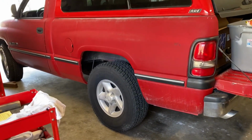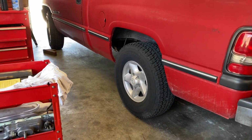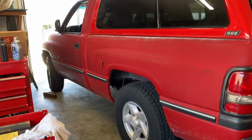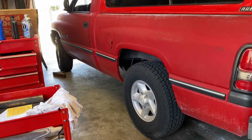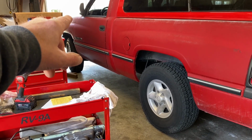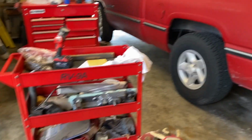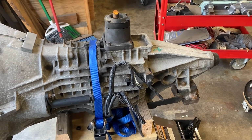All right, here she's going to sit till when? Don't know. So my goal for today, and maybe the end of this video, is get that auto trans out and go from there. I didn't mention before, I've got a manual tranny wiring harness, okay? So that'll go in because it does have all the stuff to hook up that the auto trans doesn't have, okay?